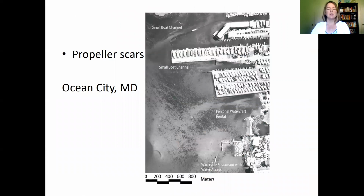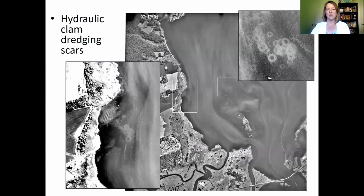Physical disturbances can also be an issue. So this is imagery of a grass bed in Ocean City, Maryland, and you can see it's next to this marina. So these boats come in and out of here, and their propeller hits the grass and causes these propeller scars. And then similarly, this imagery was able to pick up these kind of donut-shaped scars in the grass bed. This is from hydraulic clam dredging.